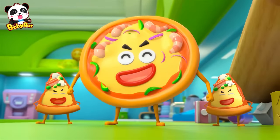Here I am, the yummy orange juice. I'm so fresh and I'm so sweet. I've been waiting for you, pick me please. Yummy orange juice is ready to go.